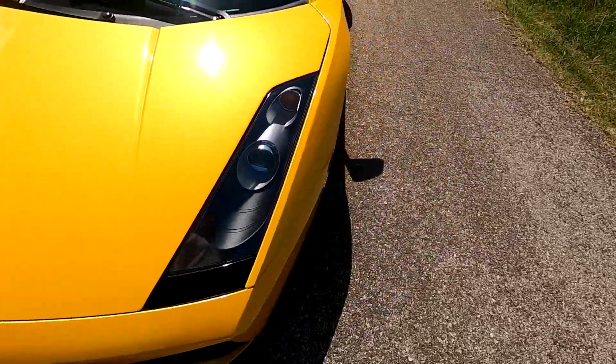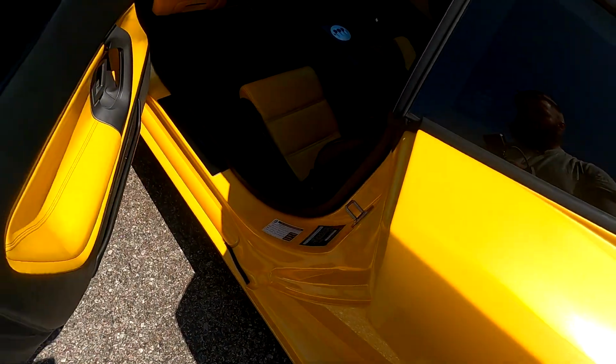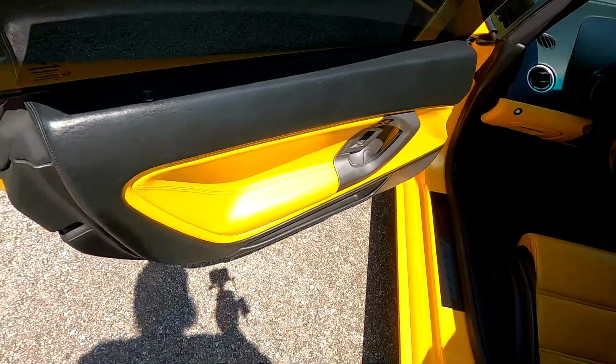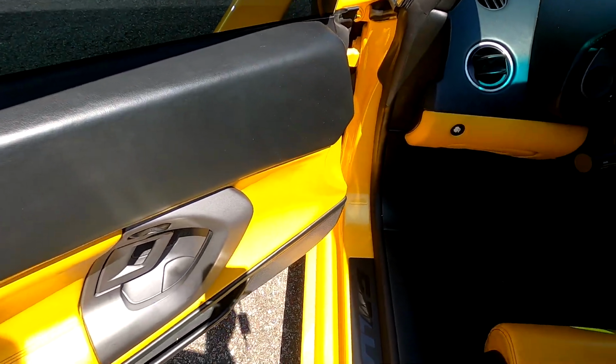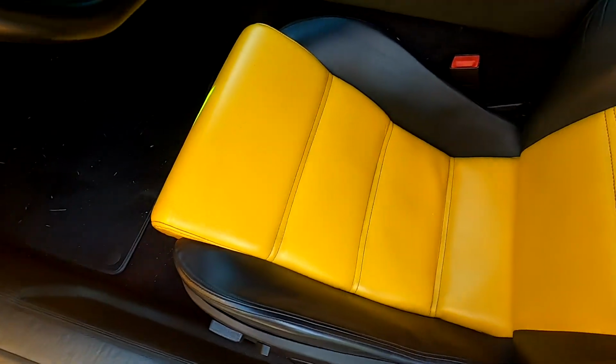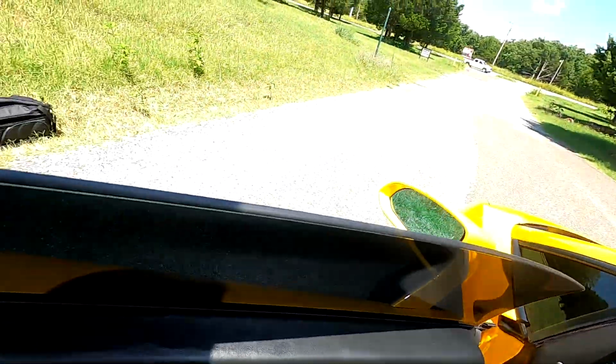Let's go ahead and have a look at the interior. We have matching yellow interior. The door cards look great. Still in awesome condition. Door sill looks good, very minimal wear. There's a little bit of scratching, but not a lot. The leather trim here next to the door sill also looks great. Looking at the seats here. Seats look really good. Let's have a closer look.